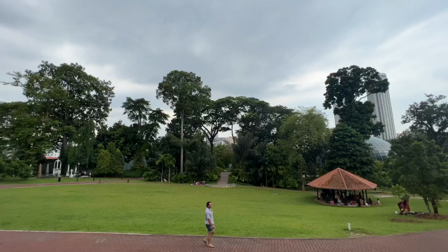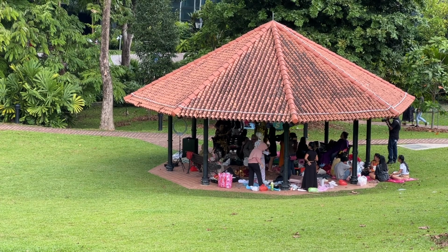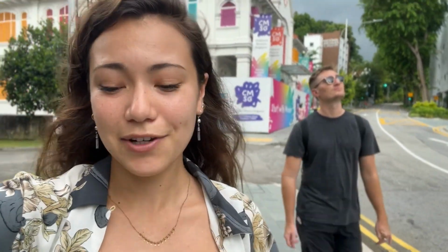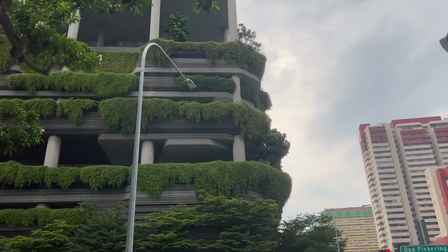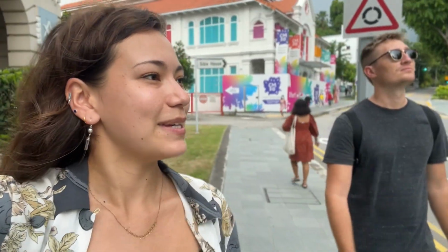So on the bright side, we're walking through this really pretty park on our way to the next mall. Everyone's just hanging out and picnicking. It's beautiful. But we have a mile left to the next mall, so let's go. I really like how Singapore tries really hard to integrate plants and trees everywhere. It's not just a planter here or there, it's big parks and huge trees hanging from buildings. It makes the whole place feel very peaceful and clean.